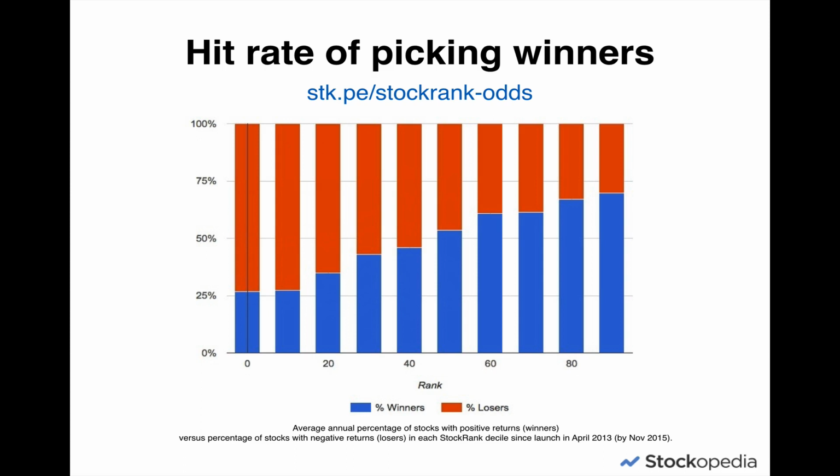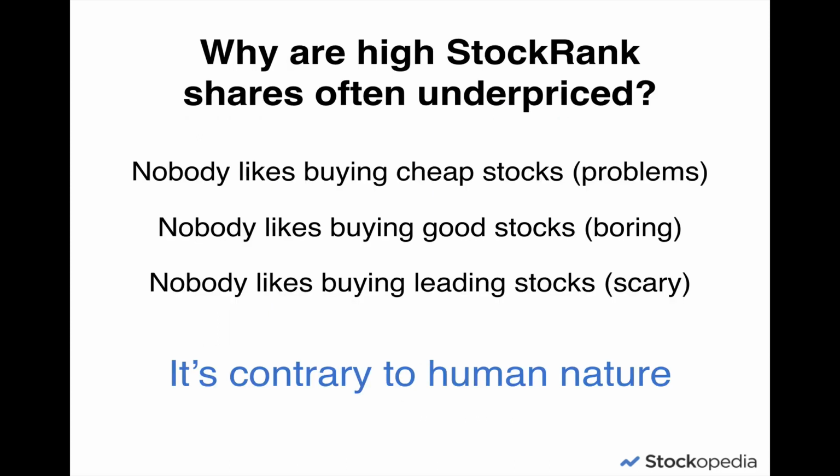But you can see that higher ranked shares have tended to statistically be capable of finding more winners than lower ranked shares. And I think that's the key point. That's certainly what we're trying to pick up on in the NAPS process. We have an understanding that quite a lot of shares will be losers, but with the statistical method, we should be able to pick a higher proportion of winners.